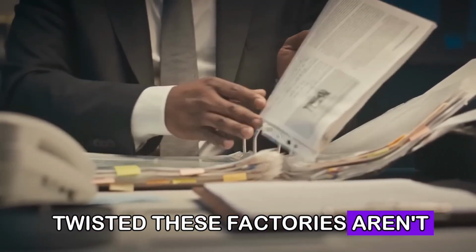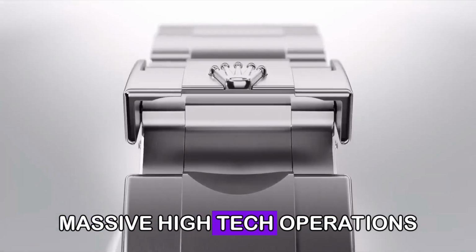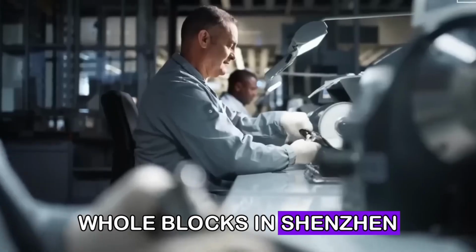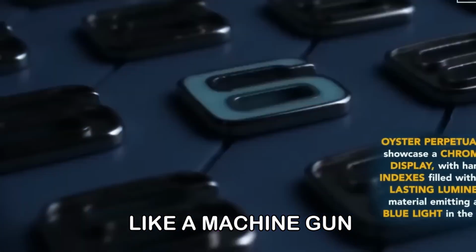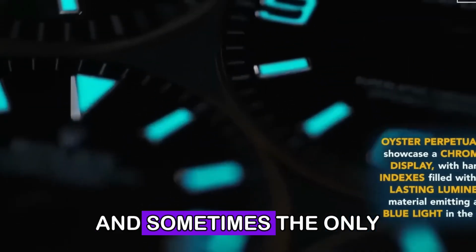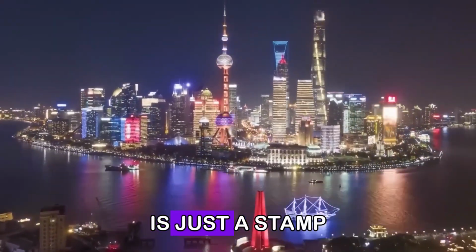These factories aren't some back alley scams. Nah, they're shiny, massive, high-tech operations. Whole blocks in Shenzhen are built just for watch production. They're rolling out watches like a machine gun on full auto. And sometimes, the only difference between a real watch and a knockoff is just a stamp.